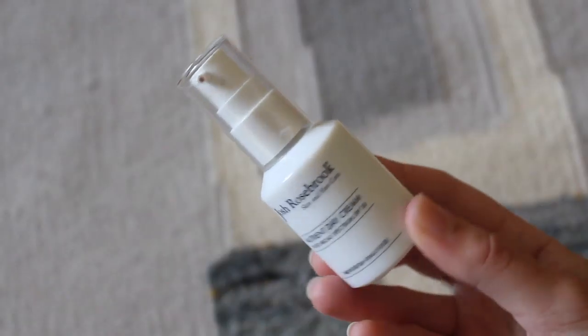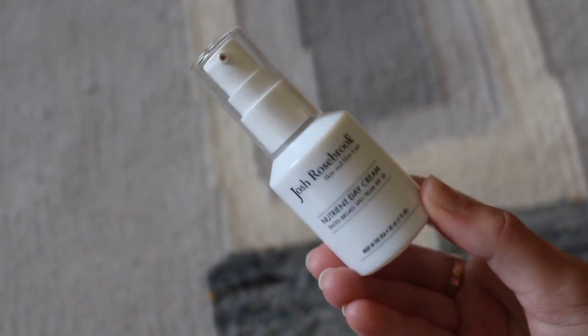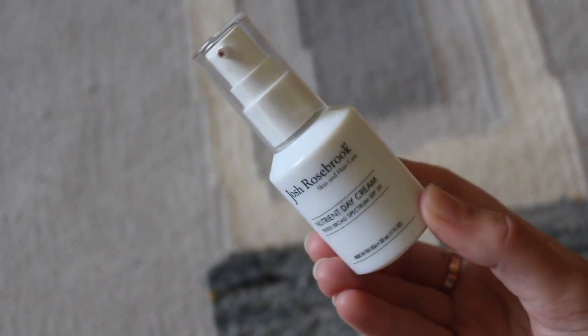So the first step of any routine with me, whether it be summer or winter, is an SPF. I'm quite pale, as you guys can see, and even if I wasn't, an SPF is still very important. Right now I'm using this Josh Rosebrook Nutrient Day Cream. This is the tinted version. I actually meant to buy the untinted version. I don't know how I ended up with the tinted one, but I'm using it and I do like it.